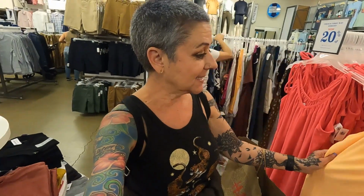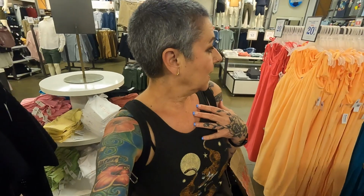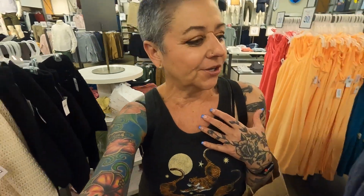These are terry cloth, and I don't know, terry cloth is cool. Again, it reminds me of the 70s, but it seems really heavy. So I don't know. Like I said, you get them for a beach cover-up, and it would almost be too hot, I think, for the beach, but cute colors.